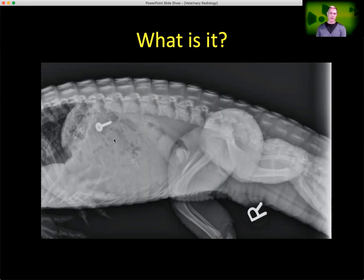And they could go in and get it out if they wanted by scoping it or some other way, if it's small enough. My concern is that it has a fairly pointy end, and we probably don't want to leave it in there, or it could actually poke its way out of the GI tract.